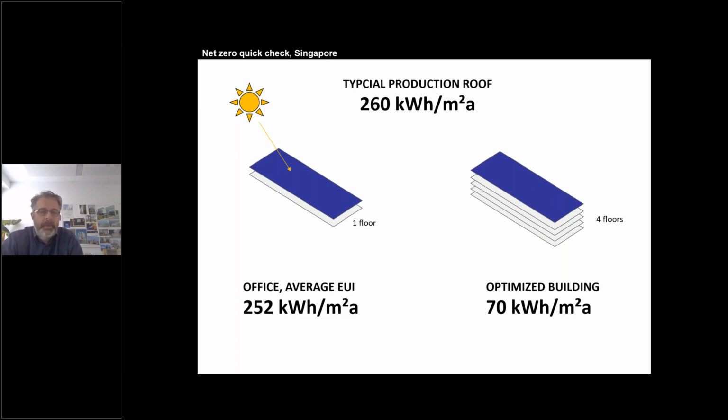Now, if we want to extend that, we definitely need to look into an optimized building. An optimized building with 70 kilowatt hours per square meter in a year electrical energy use intensity would then allow that one roof could support 4 levels of floor. That already shows the challenge. How do we get from 250 to 70 without giving up on quality, without giving up on thermal comfort, without making a very, very low quality building? And that was the challenge, how to do that.